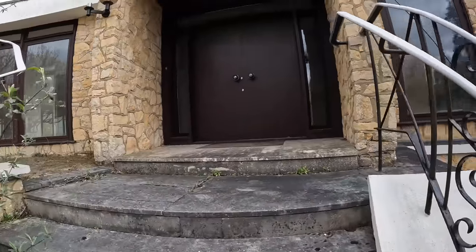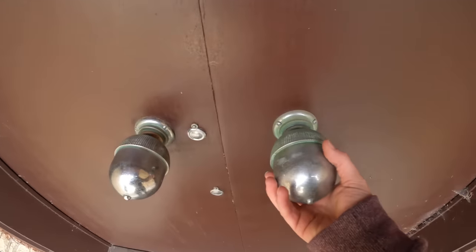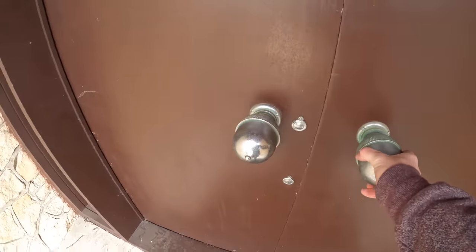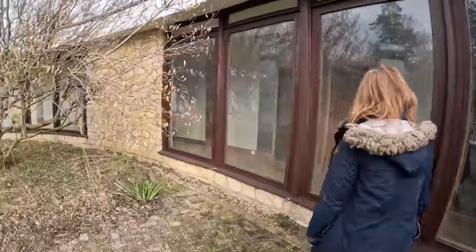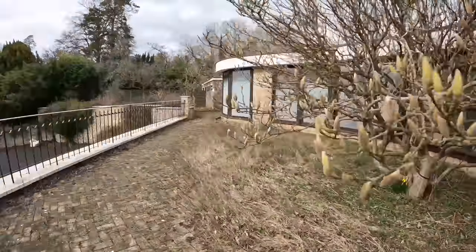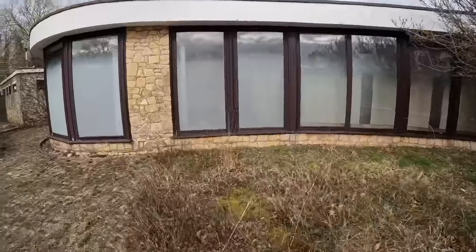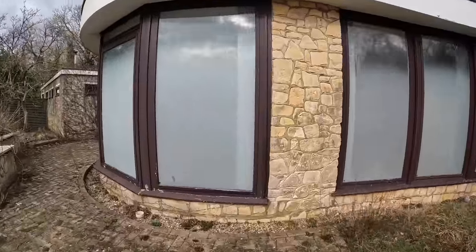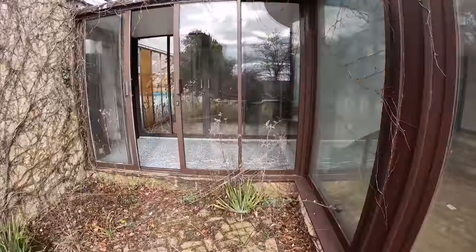Hopefully we can get in. Hope so. Should we try the front doors? Look how big these are, Jesus. Nah, it's locked. Oh, look at that. Can we get in further?